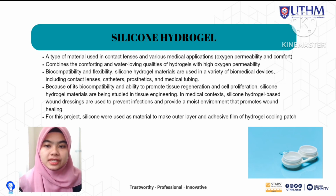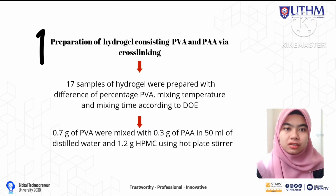So for this project, silicone was used as a material to make the outer layer of the hydrogel and also the adhesive film for the hydrogel cooling patch. I'm going to talk about the methodology for this study.